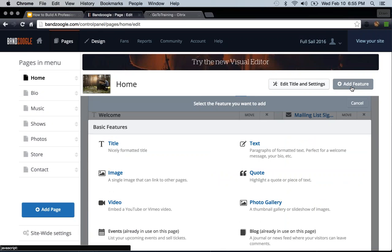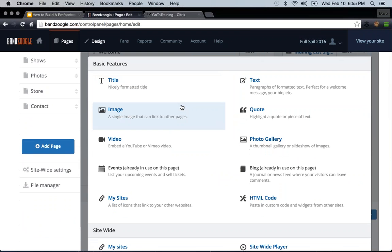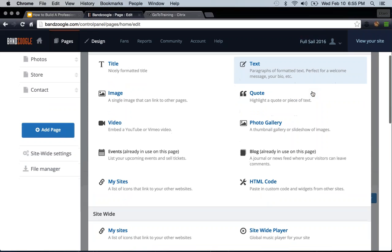If you want to add a feature, there's a little blue button up there called Add Feature, and then you see all the features we offer. So title, image, video, events. My Sites is all your social media icons, or iTunes, Spotify, things like that. We automatically generate the logos from all those services, and you just put in your unique link, and it skins to match your website. We have a new quote feature, so if you have a nice press quote or a quote from a venue.